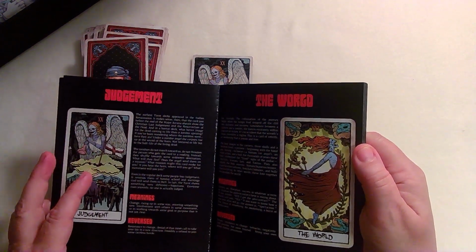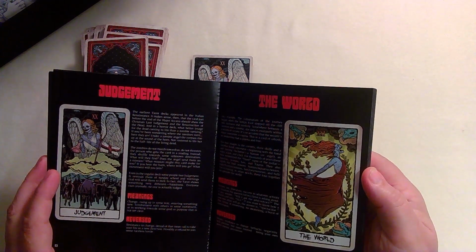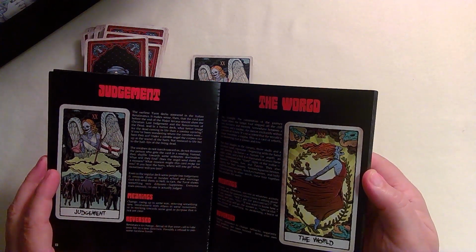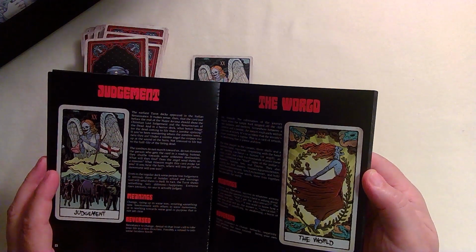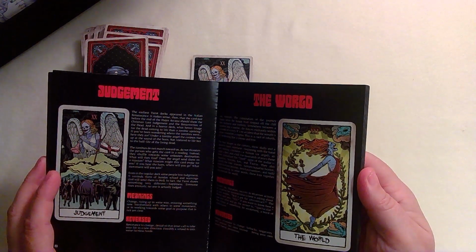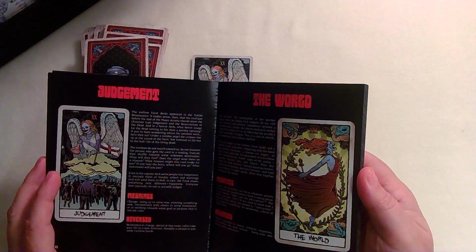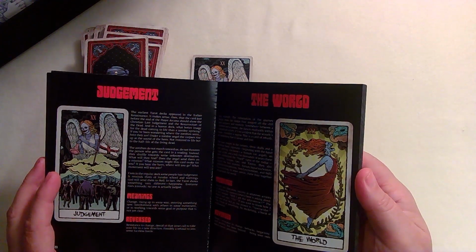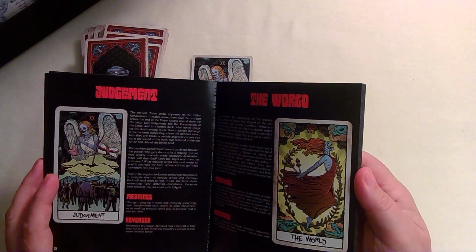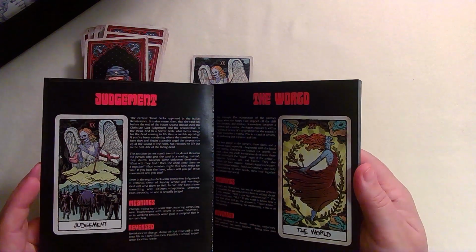Meanings: change. Rising up in some way. Entering something new. Involvement with others in some purpose, in some movement, or in working towards some goal or purpose that is not yet clear. Reversed: resistance to change. Denial of the inner call to take your life in a new direction. Possibly a refusal to join some faceless horde.